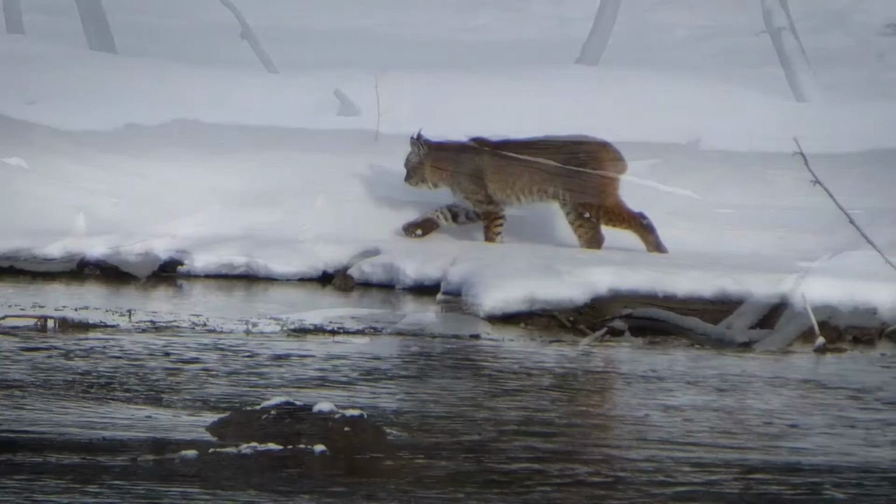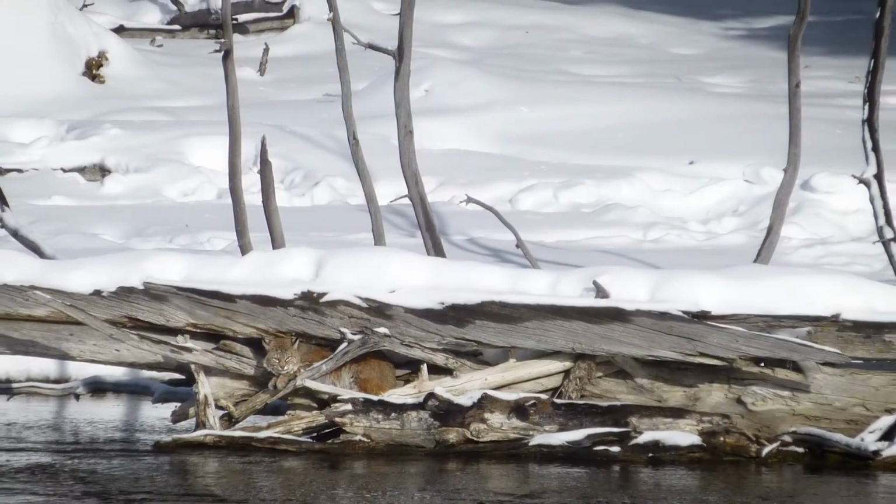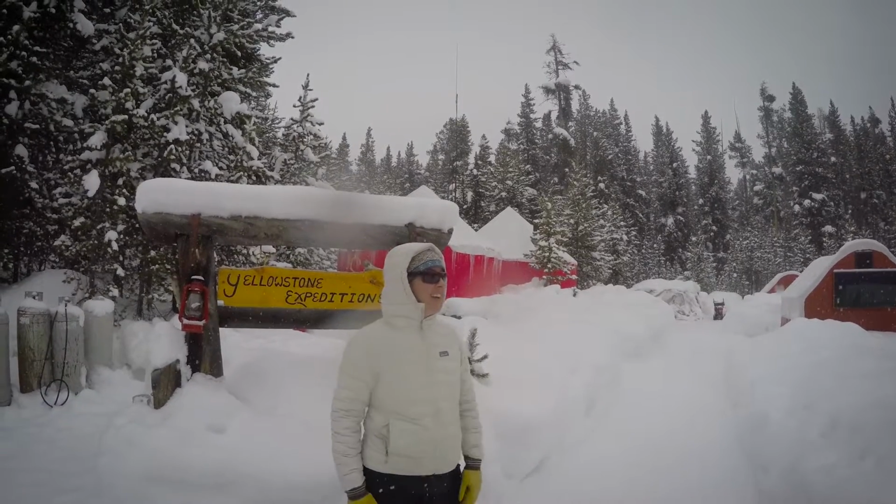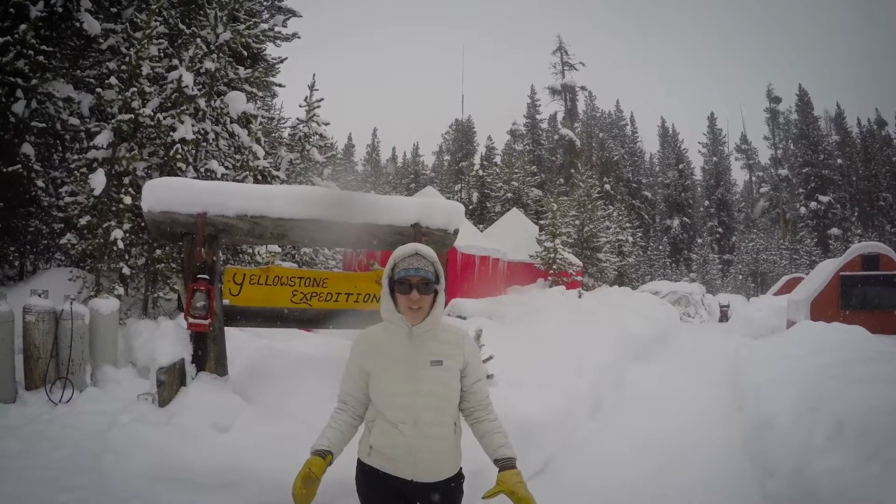So we are here at Yellowstone Expeditions Yurt Camp, and we came in from West Yellowstone. On the way, we saw a bobcat walking up the shore, staring at ducks. One of the most amazing animal encounters I've had. I've never seen one in the wild, and that was just a great way to start a trip.